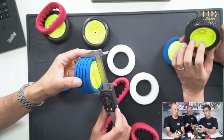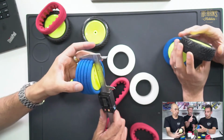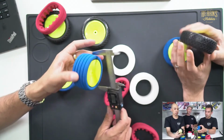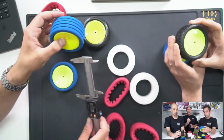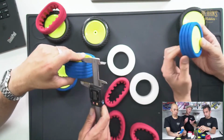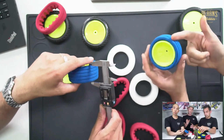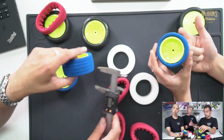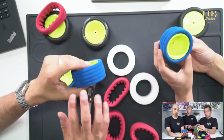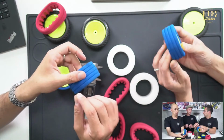And even then, the insert itself feels different. One's softer, one's harder, not just different colors. You can put that onto a drill attachment or a tire sanding tool, and you can sand the profile and the shape of the insert to suit your needs or what you're chasing. If you shave say a millimeter or so, then you'll increase this gap again, and it'll be different.